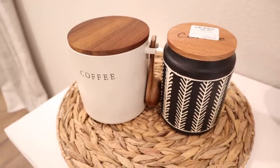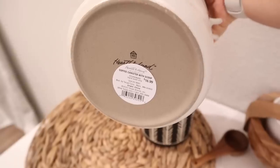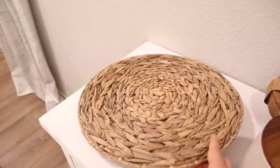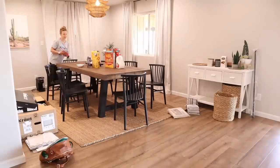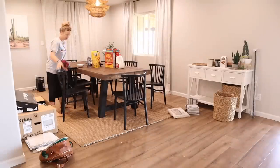And then I got two different coffee containers to try out here. This one from Home Goods was only $5.99, but the one from Hearth and Hand at Target was $16.99. And I did just end up going with the cheaper one from Home Goods. It was so cute, and I really loved the lid on that.